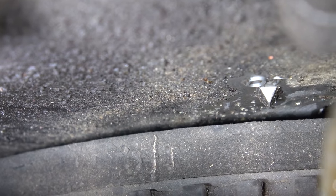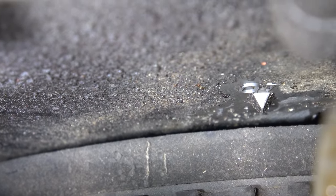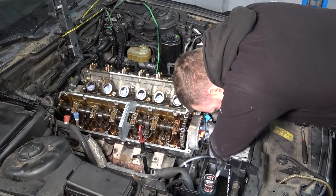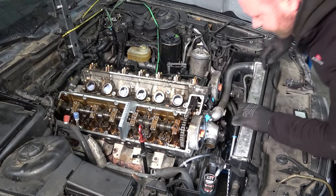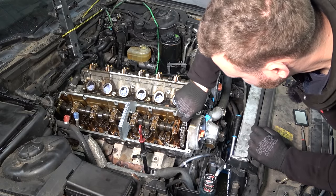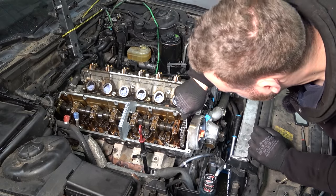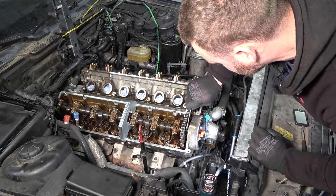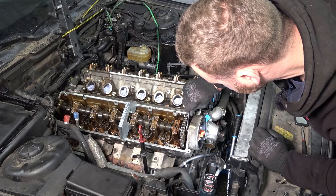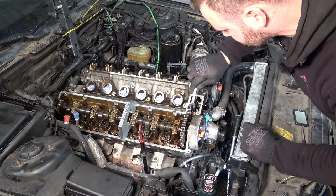So now we're gonna rotate clockwise until that lines up. So slowly. Perfect. The tool is still sitting flush and now we can tighten the bolts. The three that we can reach, that is. Don't need to go crazy, just tight.